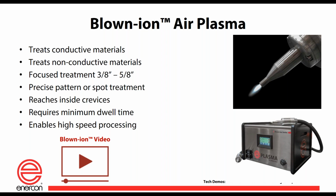The minimum dwell time is the reason we can use very high speed. So we're usually talking 50 to maybe even as much as 150 feet per minute with the blown ion air plasma. And that's what we mean by very high speed. So generally, we're not imparting that much of a delta T or increased temperature onto the surface as it's going by at say 100 feet per minute. So let's go ahead and watch the blown ion video.